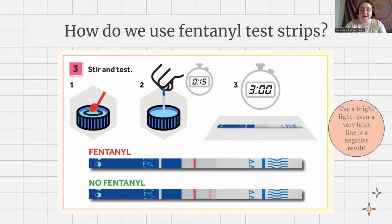Once we've got it stirred and fully dissolved as much as possible, then we will use our fentanyl test strip. We're just going to dip the test strip into the solution, not above the blue line. Going to hold it for 15 seconds and then place it on a flat surface. You don't want to place it on a paper towel or something because the paper towel could absorb the liquid and our test's not going to come out accurate. So, a flat, non-absorbent surface.